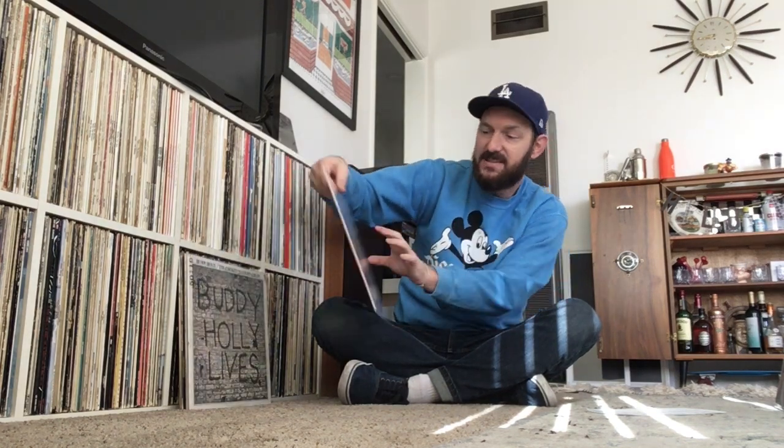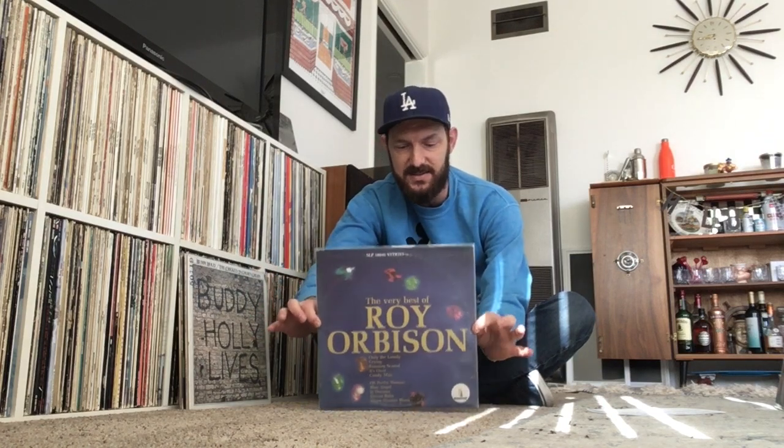In fact, this Roy Orbison compilation called The Best of Roy Orbison, this is from 1966. This sounds unbelievable. This is a phenomenal record. And when it comes to Roy Orbison, in my opinion, he was an artist that was around before the whole idea of albums. So he would release a lot of just singles that were unbelievable. And on this record, every single song is an absolute mega hit. And they all sound really great. So check this one out.